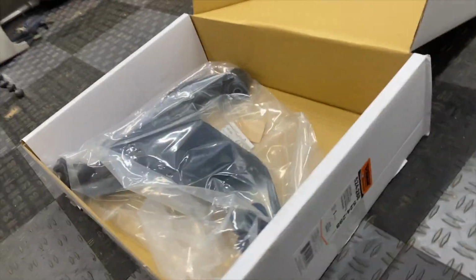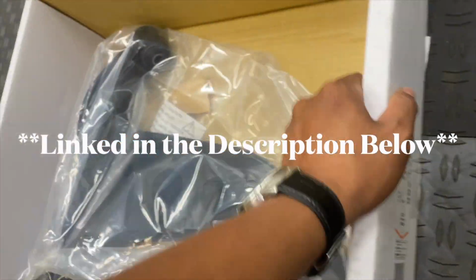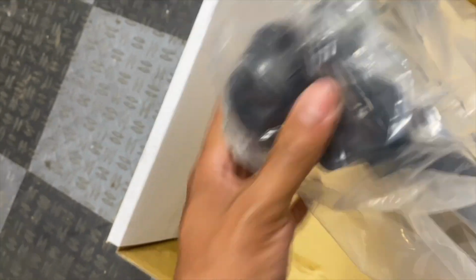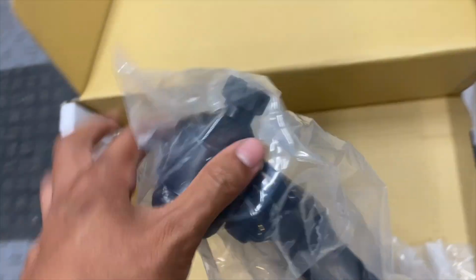This one's actually by Dorman. Here's the part number in case you want it. It comes pretty complete with a lower ball joint, bushing, even came with a little cotter pin, but I don't think I'm actually gonna use this ball joint though. I'm gonna use the OEM one for now. I'm just gonna set this one aside.